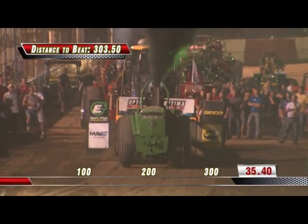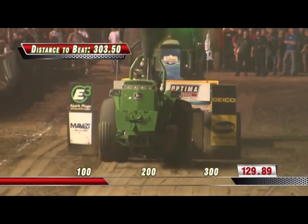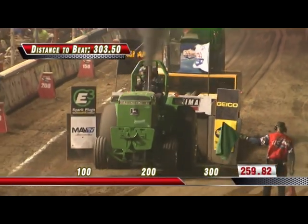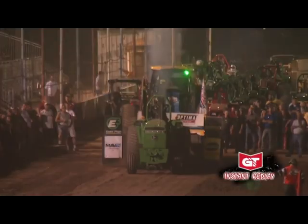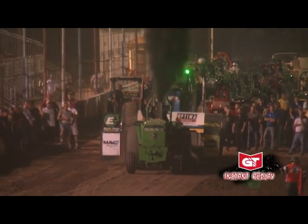Beautiful shot there. You could see whenever he lit that thing up and then dumped the fuel to it as well. The water came on, put a little bit of that fire out. Then they pour the fuel to it. Big time horsepower, and the Agitator goes 302.93. So close to taking over the lead, but good enough for second place. I can't believe how close these things are.